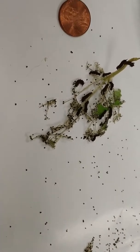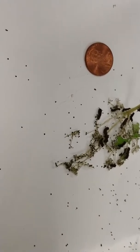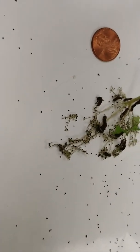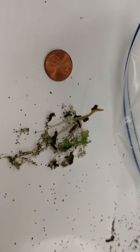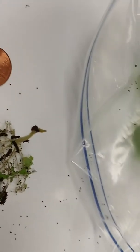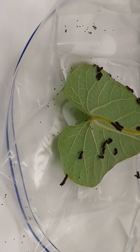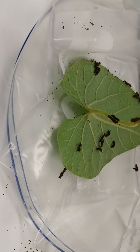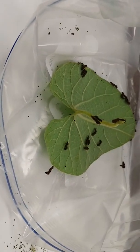So I have another kind of caterpillar that I often get. It's called a Gulf fritillary. It gets on my passion vine. So this is a really neat project for the kids. They get to watch the development of these. They're really interested in it. You can see their growth by the end of the day.